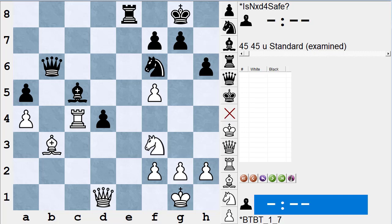So what I'd like to do is a sampling of some of the problems in my book, Back to Basics Tactics. Let's start with a problem from the counting chapter. The question here is: is it safe for White to win the pawn on d4? Can White safely capture the pawn on d4? Well, if we just do some basic counting, White has a knight, a rook, and a queen attacking d4, and Black has a bishop and a queen guarding d4.